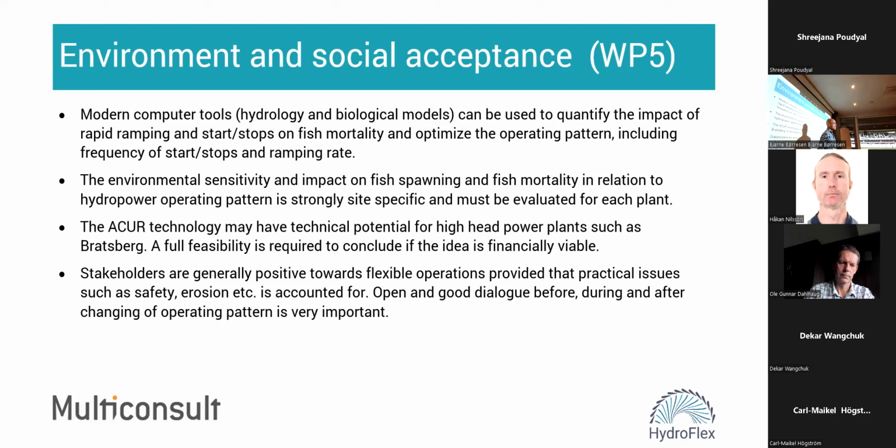The social acceptance work shows that stakeholders are generally positive towards flexible operation as long as practical issues of safety and impact on their environment are taken into account. And the most important was to involve all the local stakeholders early on so that it does not come as a surprise, but that they feel that they have engagement and involvement in the process of changing the operating pattern.